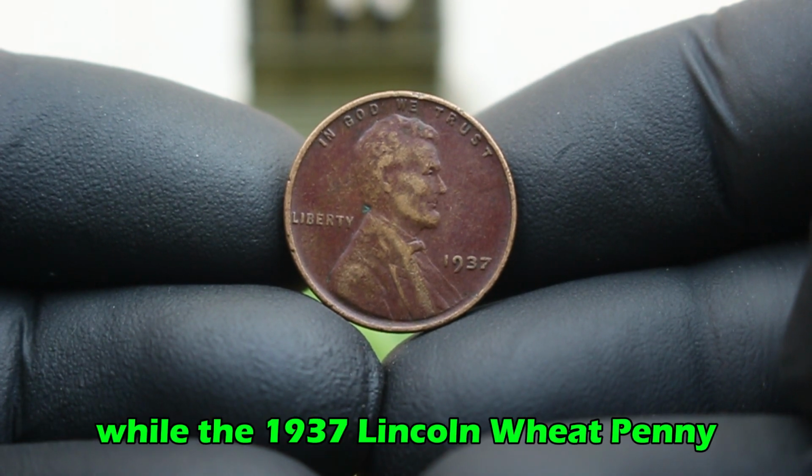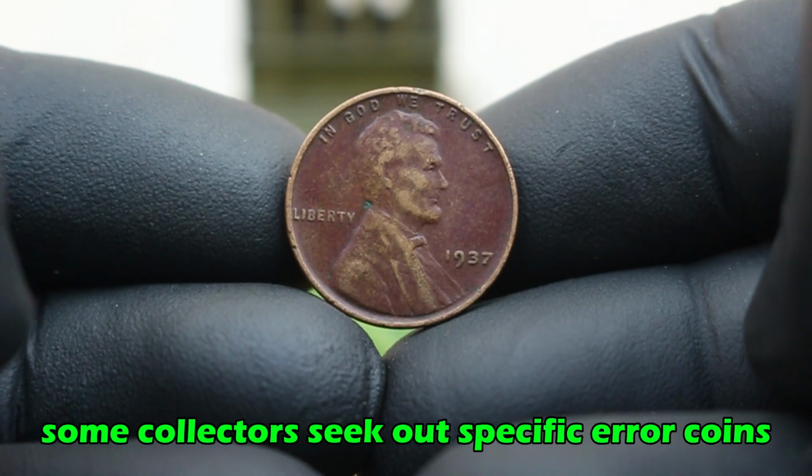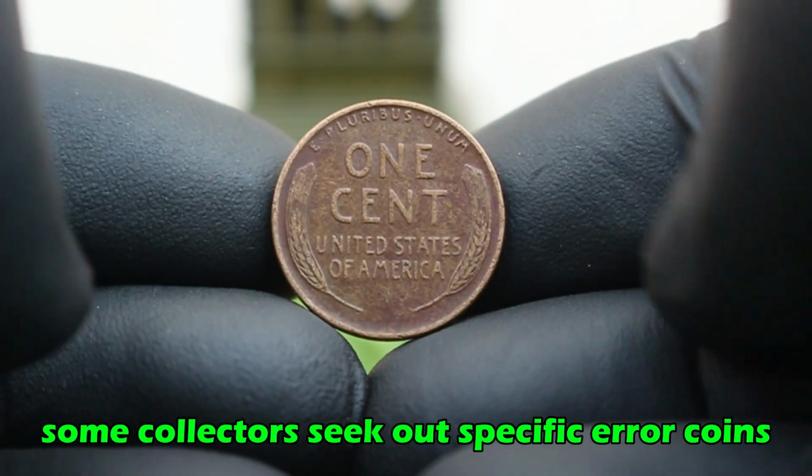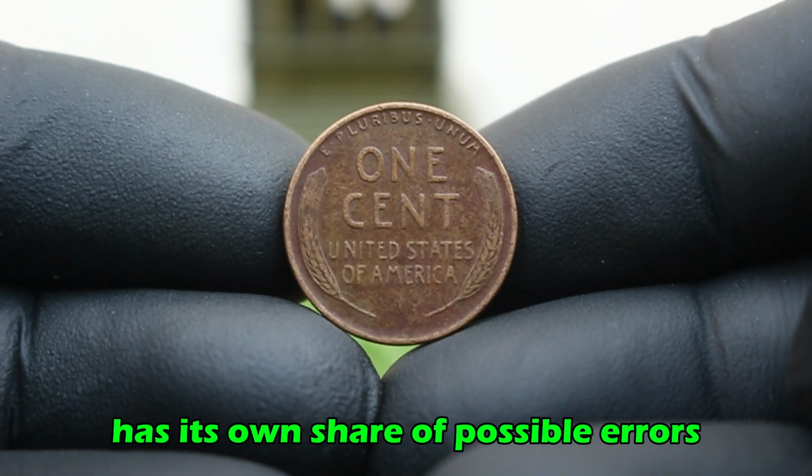While the 1937 Lincoln wheat penny is known for being widely circulated, some collectors seek out specific error coins, and this particular year has its own share of possible errors.